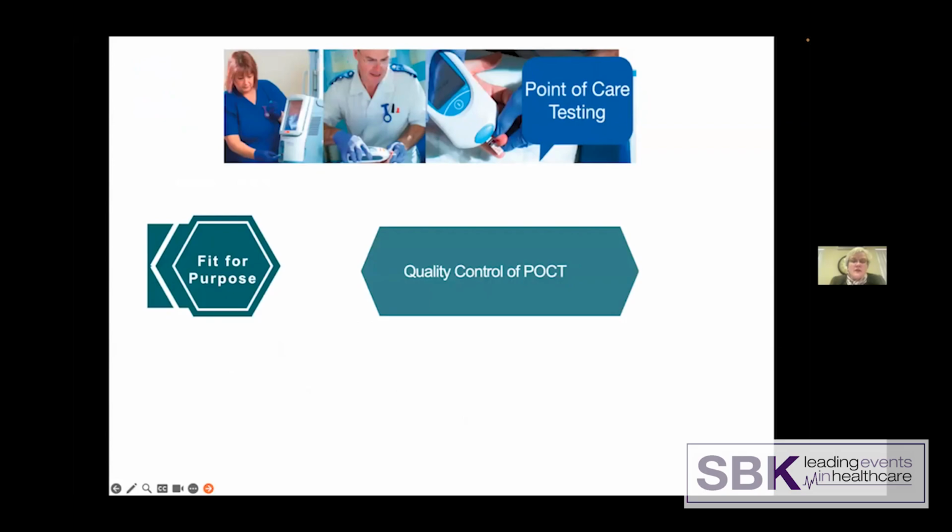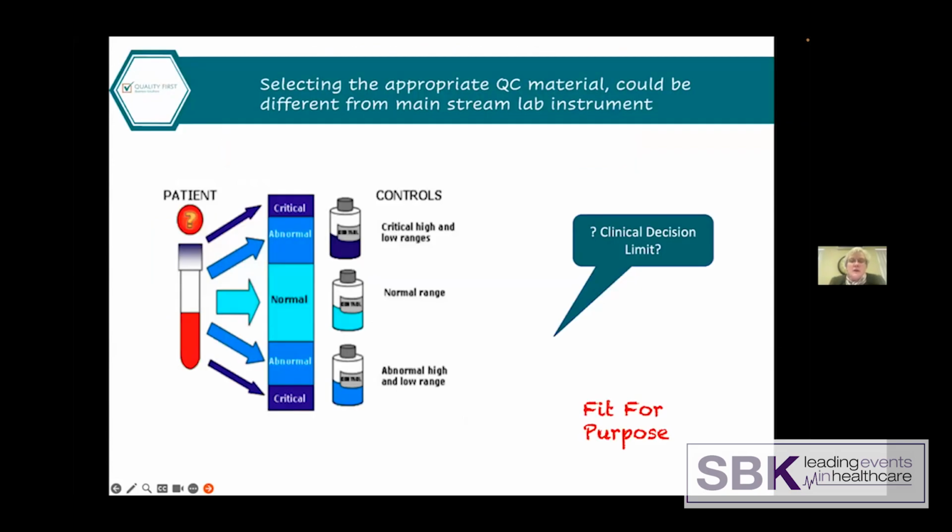Okay, a few considerations on quality control. Again, selecting the appropriate QC material could be different from a mainstream lab instrument. Fit for purpose, clinical decision limit. I want to explain this with two examples quickly.